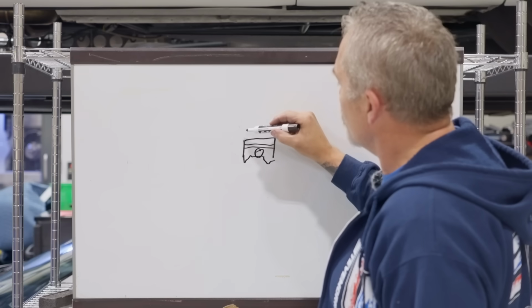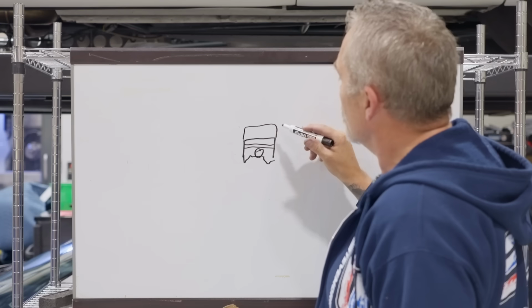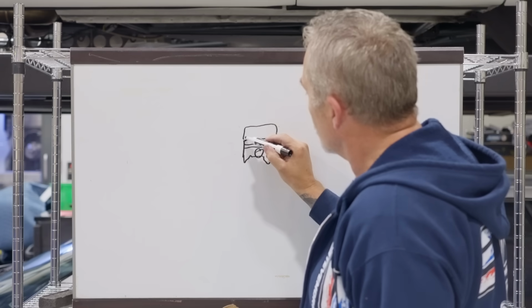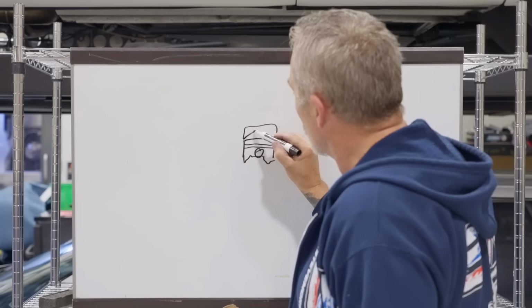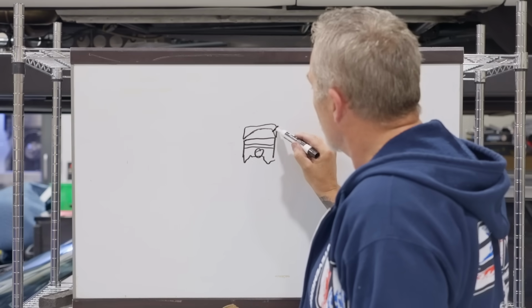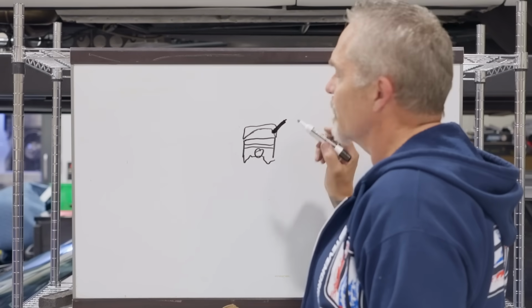Going to pretend the piston is flat. We got this combustion chamber right here, very poorly drawn. And actually, sorry, that would be the cylinder head. So let's draw a more accurate combustion chamber. Okay, and the spark plug is coming in from this side. So this is your spark plug.